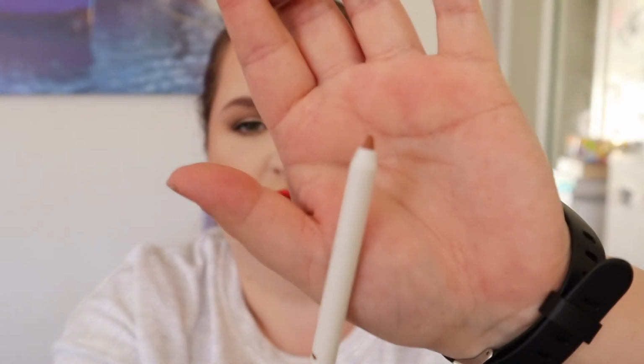Because I love the formula of this so much, I'm trying to find a nice nude from Colourpop. They need to release one that's a little bit lighter than the colors they already have. There's a color, I believe it's called As If, which was like a white with yellow in it. That's a really pale color, but all their other colors are still decently dark. So I think that's what I was trying to find. It looks really warm toned to me, but I do have a cooler tone lipstick I can mix over the top of this.